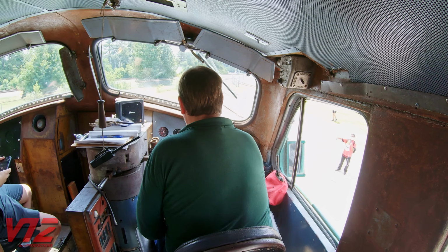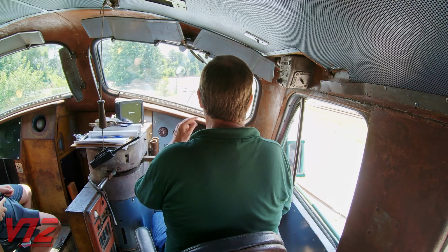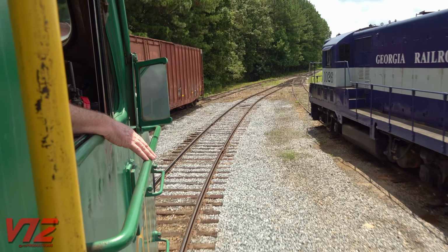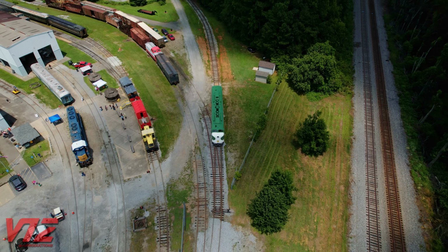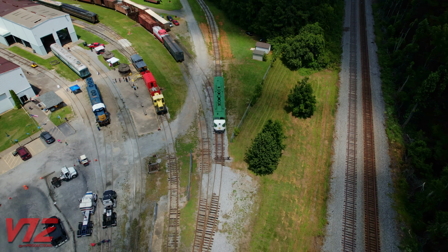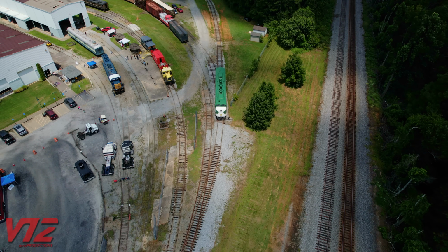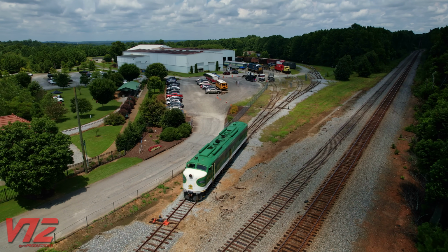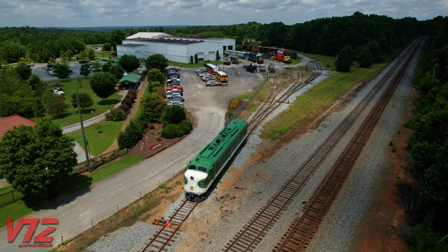You know, riding in the cab of a locomotive is not something very many people get to do, and fewer still get to climb inside a classic passenger diesel from the 50s. This is Southern Railway number 6901, an Electro-Motive Division E8A built in 1951. You can find it at the Southeastern Railway Museum in Duluth, Georgia, which is just outside Atlanta.